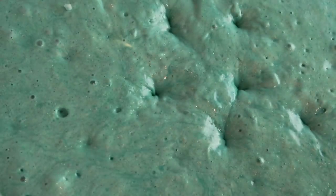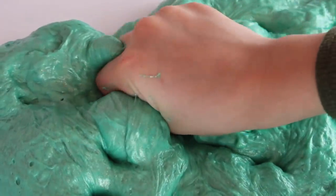This is what the slime looks like. It looks super cool. It has a gold effect to it. So here it is. I'm gonna get it out. It's quite thick, really thick.